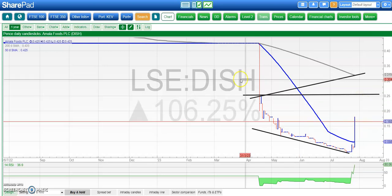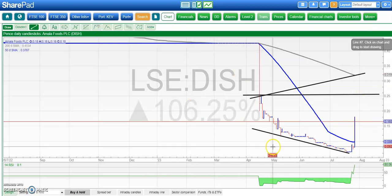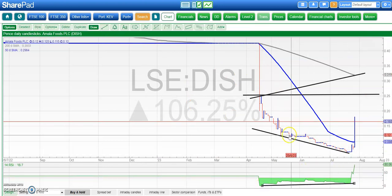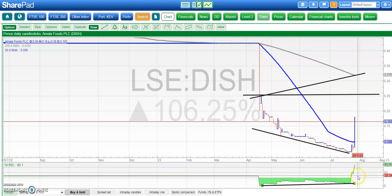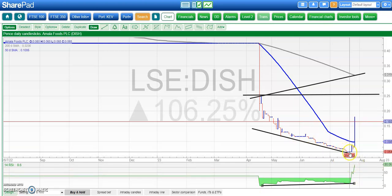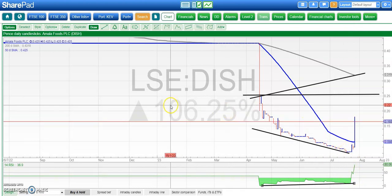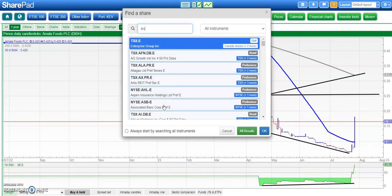So quite an interesting situation there. If you look closely, you can see that we have had a modicum of bullish divergence, so much lower lows going from April to July, but the RSI didn't go lower on that last low that we had just a couple of weeks ago.